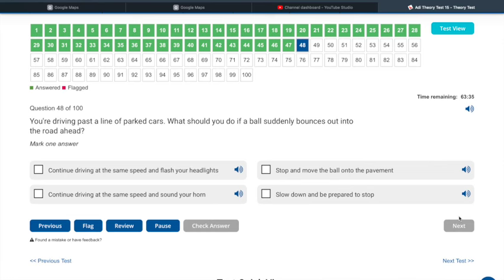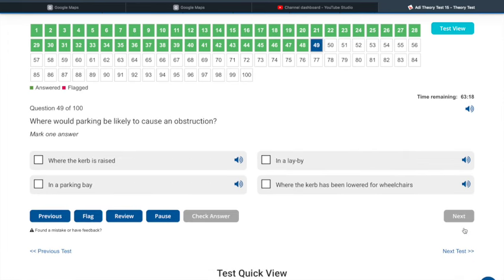Okay, you are driving past a line of parked cars. What should you do if a ball suddenly bounces onto the road ahead? Well, continue driving at the same speed. Nope. Sound your horn. Nope. Stop and move the ball onto the pavement. Nope. Slow down. Be prepared to stop. Can you see? Always pretty much that one. Slow down. Be prepared to stop.